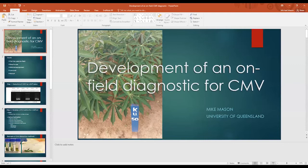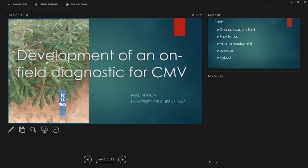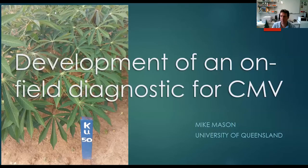What do you want? Click that. Yeah, click that. And then go up to display settings. Yeah. Yes, that one, the top one. Is that better? Yeah, perfect.